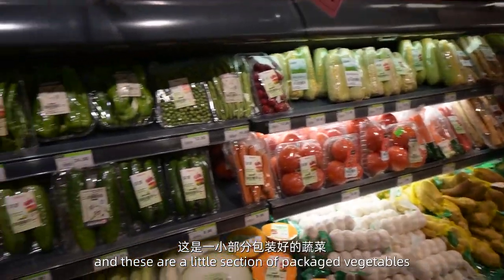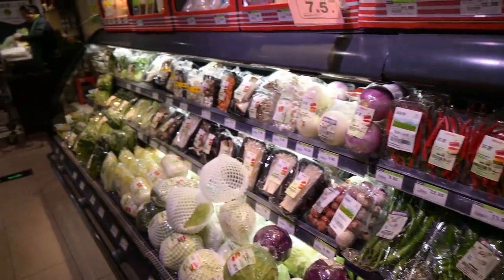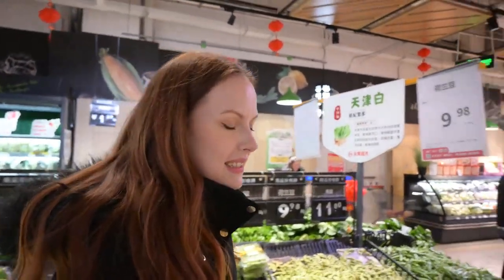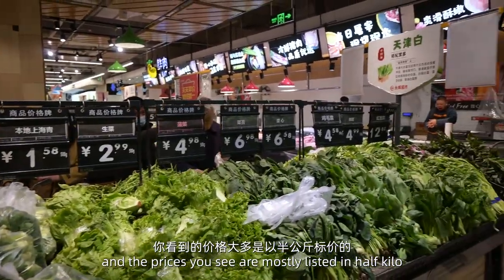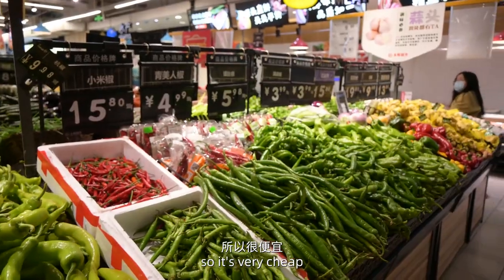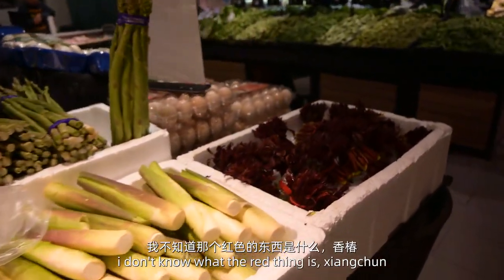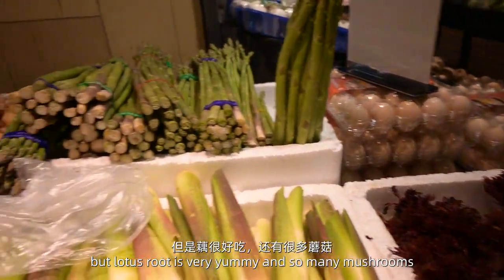And these are a little section of packaged vegetables. And the prices you see are mostly listed in half kilo, 500 grams. Yeah, so it's very cheap. And this is lotus root and bamboo shoot. I don't know what the red thing is. Xiangchun, this is a type of vegetable in the south. But lotus root is very yummy.